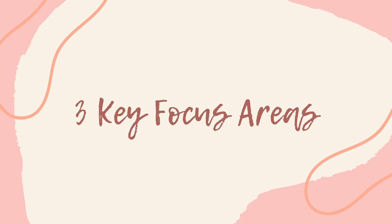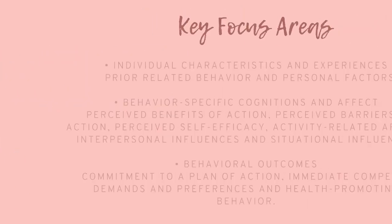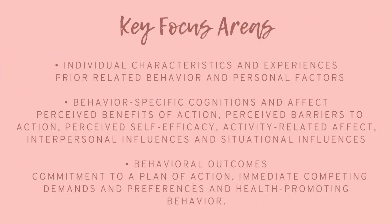There are three key focus areas. First is the individual characteristics and experiences. Second is the behavior-specific cognition and affect. And third is the behavioral outcome. Individual characteristics and experiences such as prior related behavior and the personal factors. Second, the behavior-specific cognitions and affect.